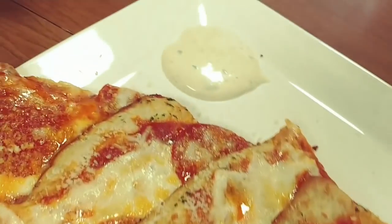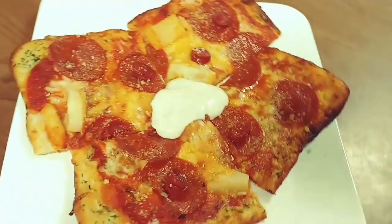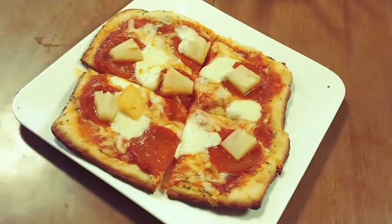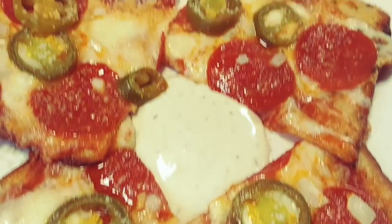So here's everyone's finished pizzas. Adam's got mozzarella and pepperoni. Garrett's got mozzarella, two kinds of pepperoni, and pineapple. Tucker wanted pepperoni and pineapple as well. And mine is pepperoni with jalapenos and onions. This is my favorite pizza.